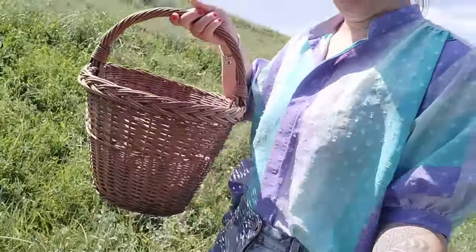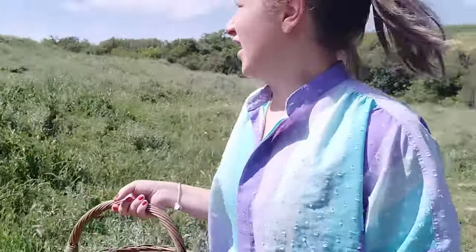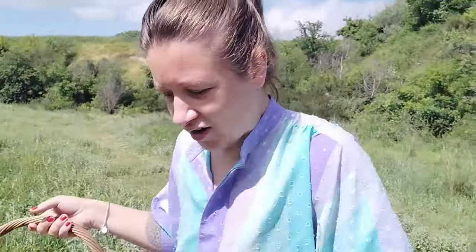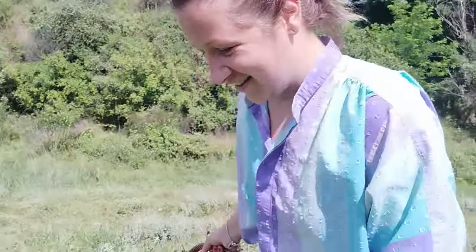I was just thinking, sometimes I think it's important to think about how far we've got. Who would have thought this was my life? Foraging for mushrooms in the forest with my little basket. How adorable am I? So yeah, it's nice. Hot, but it's nice. There's loads of woods around here and I really want to explore more, but that's enough for today.